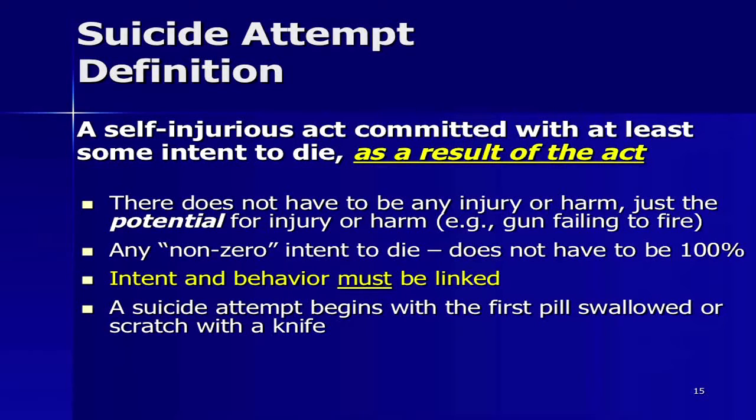And then it says, with at least some intent to die, with some being the key word. When people are feeling suicidal, they often have mixed motives. It just has to be that any part of them was doing this to end their life for us to call it a suicide attempt. So if 2% of them wanted to die and 98% wanted to make their girlfriend angry, that's what it gets called. And it used to be somebody would say, did you want to kill yourself? The answer would be no. You'd move on. Very often with that second question, did any part of you want to do this? You get a very different answer.